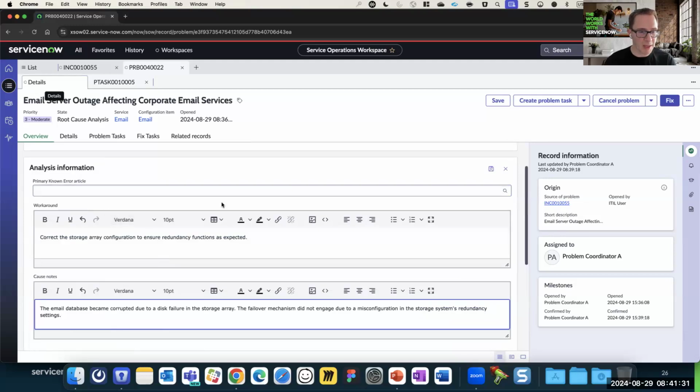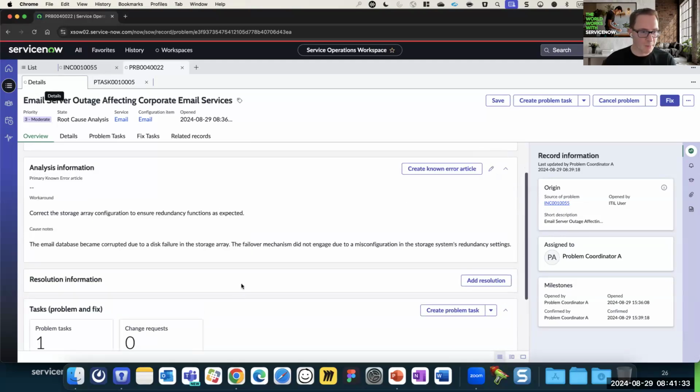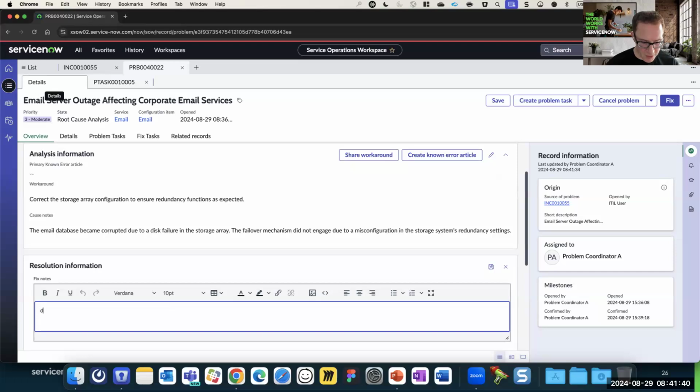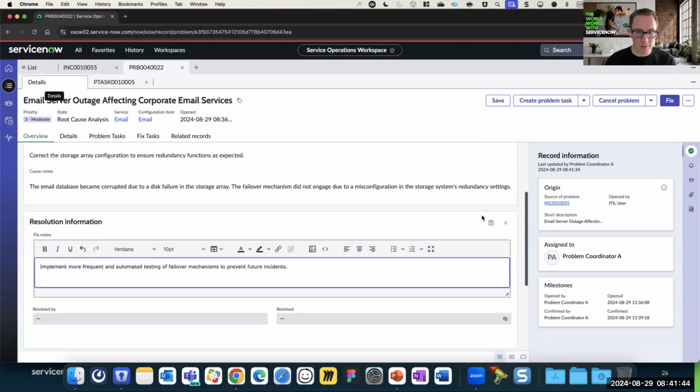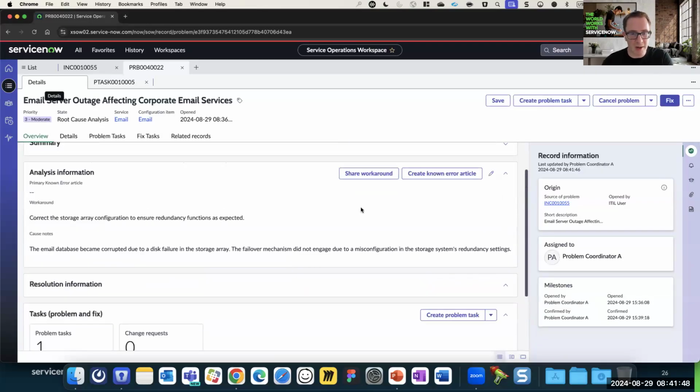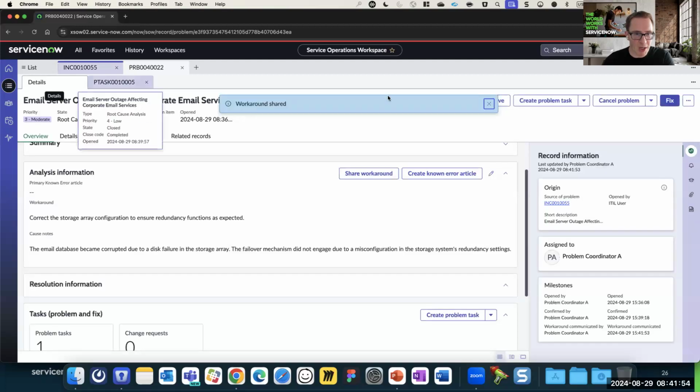Okay, so I'm now just putting in there some information, and then I can also put in the resolution information at this point as well. So the resolution information is your fix notes. And what's happening here as well is when I'm filling these things out, you'll see because we've provided a workaround now, we can now share the workaround. So I could click share workaround, and that will be shared with the incident.